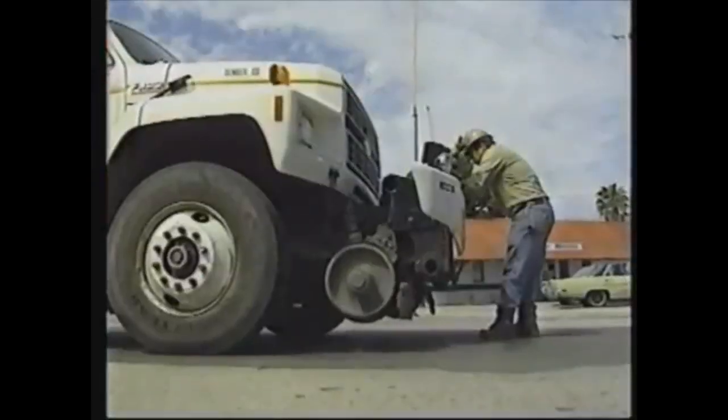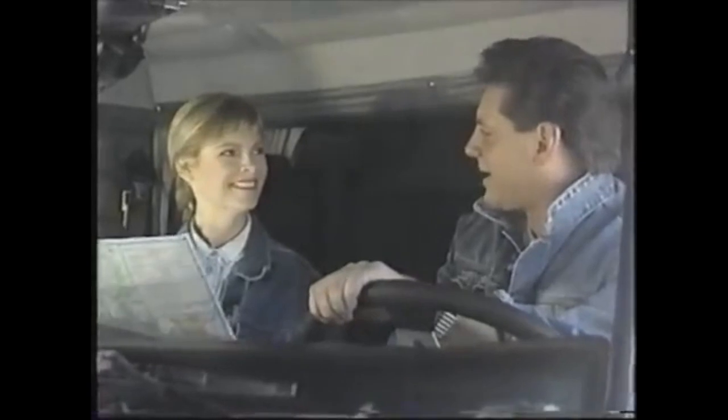Here you'll find trains, and more trains. Even trucks. What do you say we sing a trucker song?